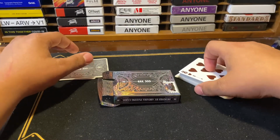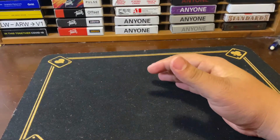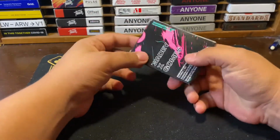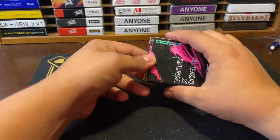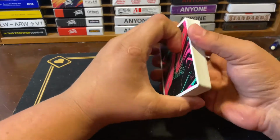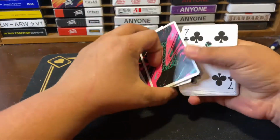Anyway, let's move on to the top 2, numero dos. All right, everyone. Coming in at number 2 is the Generation 1 playing cards by my good buddies, Luke Wadey and Kier Gomes. You guys know I've done some stuff with Kier on the channel before. He's a super great friend of mine. You know, we don't talk as much as we used to, but he's a busy dude.